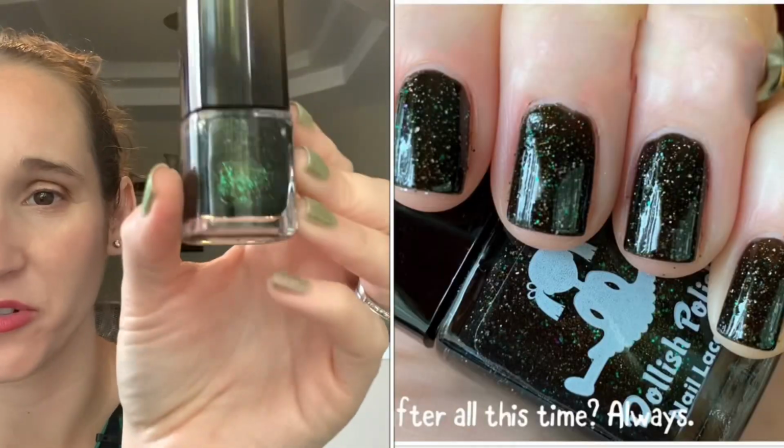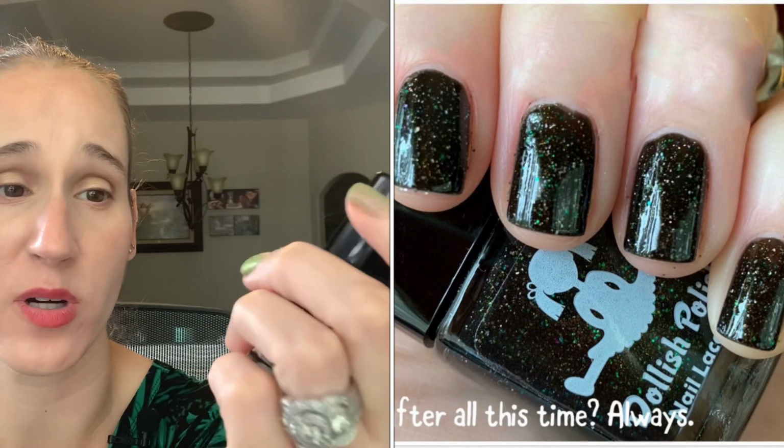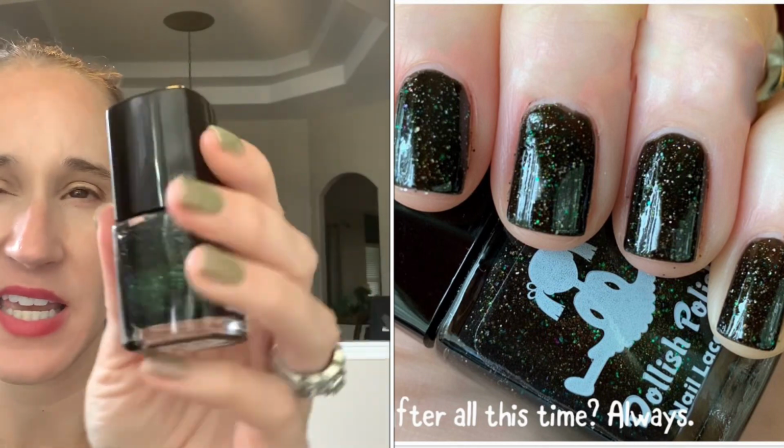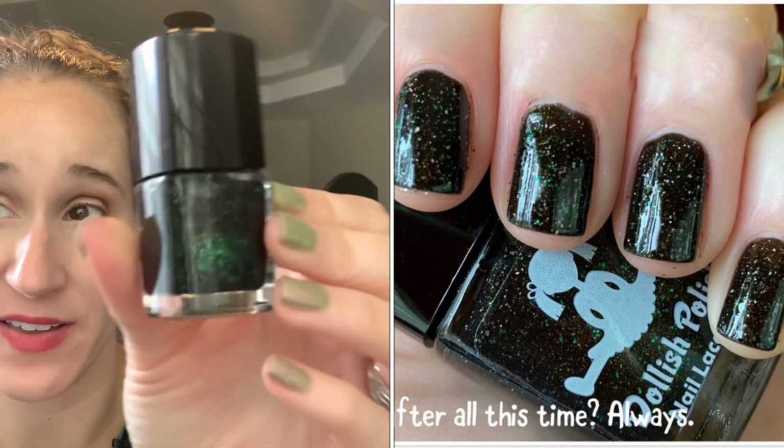Okay, then we have Dullish Polish After All This Time, Always. I love this one. This is a blackened green. It's got those gorgeous glitters. This is so pretty. I wore this over a black, I think late last year, towards the fall of last year. So pretty. Over black, this was beautiful.